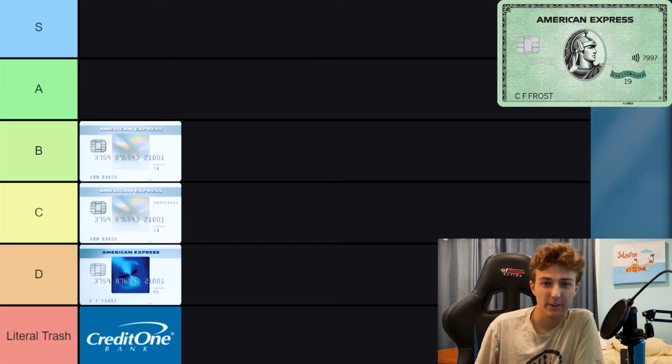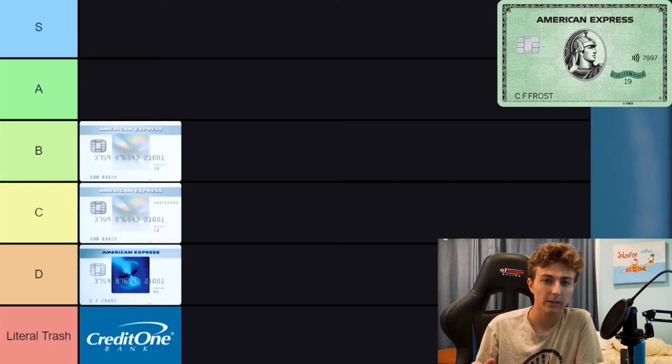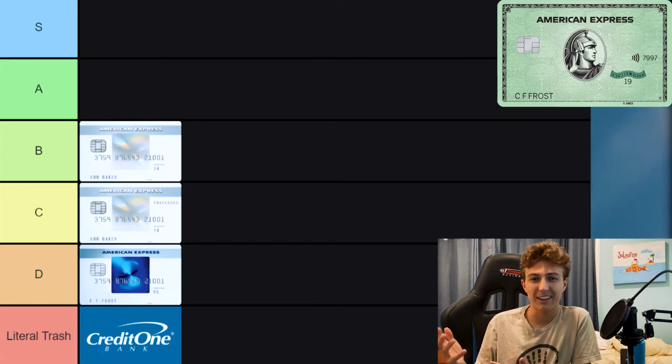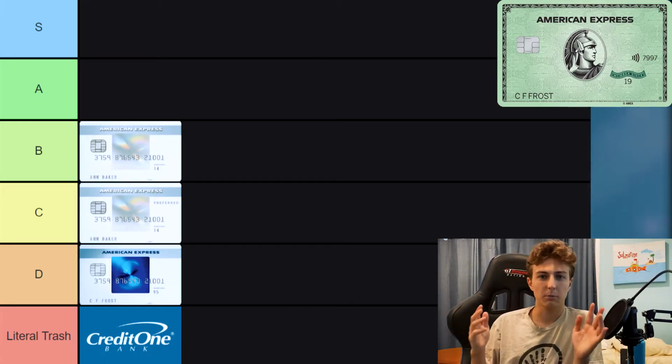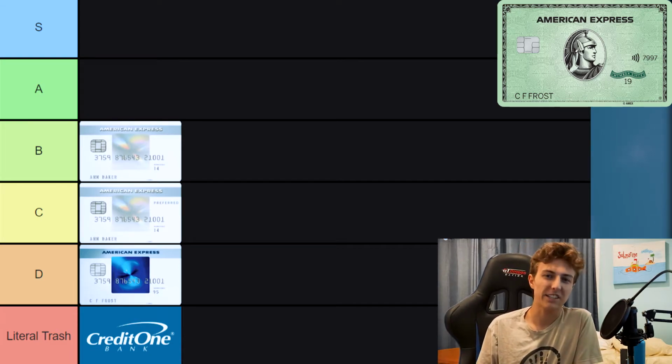Okay, the Amex Green card now. This card has a $150 annual fee, and you do get 2 credits with it. $100 a year in CLEAR credits, and $100 a year in LoungeBuddy credits. The CLEAR credit can be useful, but the LoungeBuddy credit is kind of meh, considering that if you're an avid traveler or anything, you're going to have a card that gives you unlimited lounge access. There are some decent point earning categories on this card, but it's nothing too special, so for that I'm going to place it in B tier.